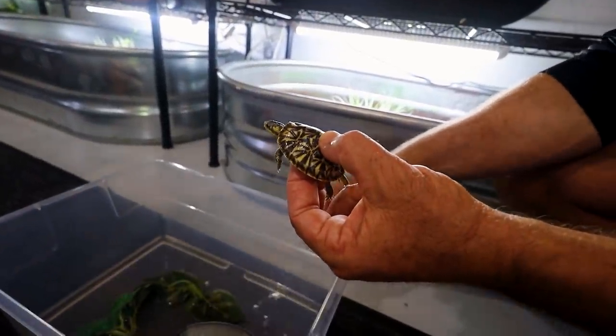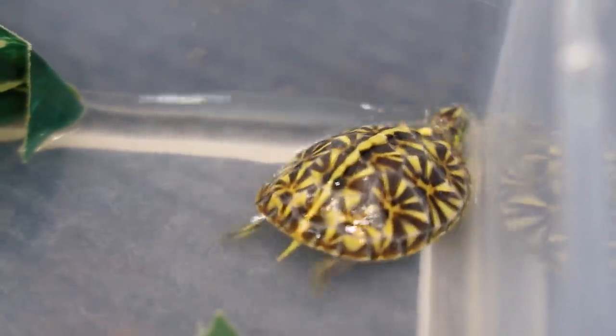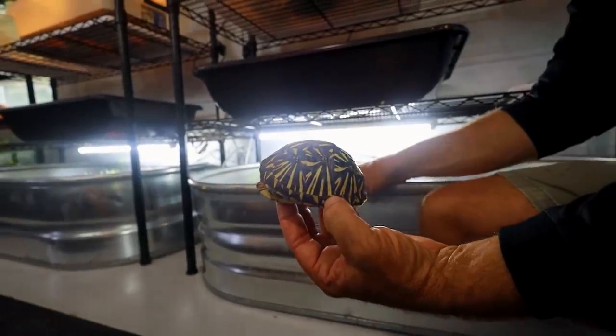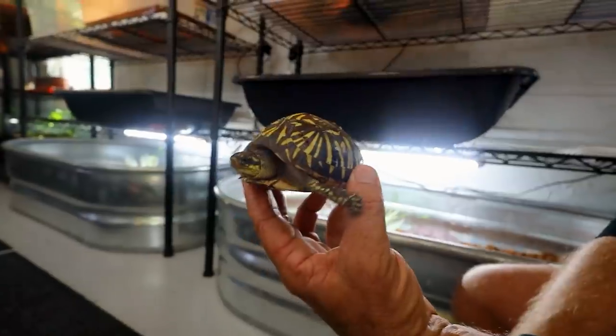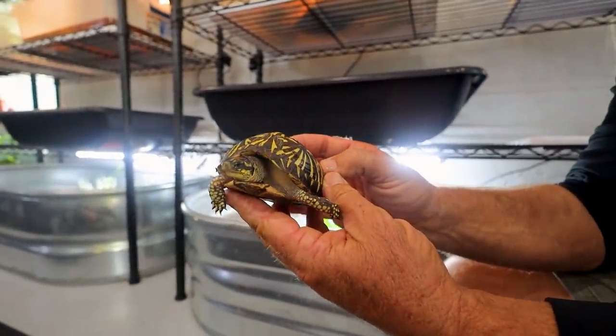But I keep them partially aquatically. Put some sphagnum moss in there and make it acidic sometimes. Once they reach a certain size, they go to a little more terrestrial, but they still like water. Obviously, they're box turtles. They fold up in a box. They probably don't want to fold up right now because they're more interested in what we're doing and being seen.